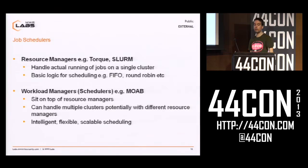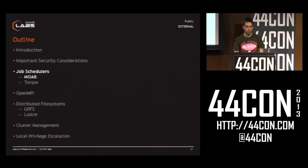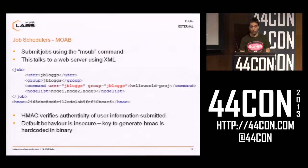But you also have workload managers, and they tend to not be capable of actually running the code themselves. They're generally dependent on there being a resource manager already in place, but they'll have much more intelligence involved in how it can manage the tasks and what resources would be given out to what users and so forth. And they can often even manage multiple supercomputers, maybe with different resource managers, different technologies, and schedule tasks across multiple clusters in that way. So they sit at a high level, and we'll look at an example of one of those called Moab, first of all.